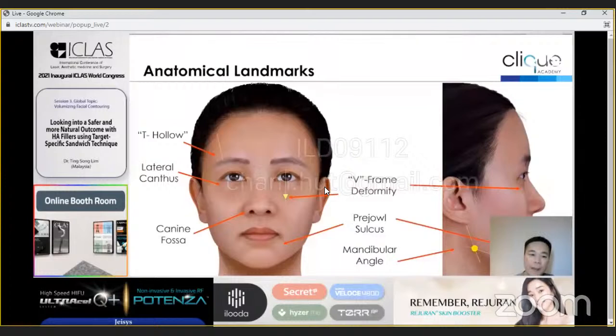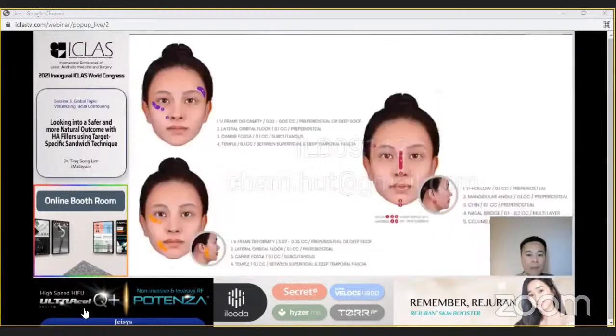The lateral canthal area is one of the areas where I see the most changes with Asians. It not only changes the behavior of the orbicularis oculi muscles, but also causes droopiness on the middle and lower face. So the canine fossa is another area you want to target. By using specific rheology, you can place filler in this area.